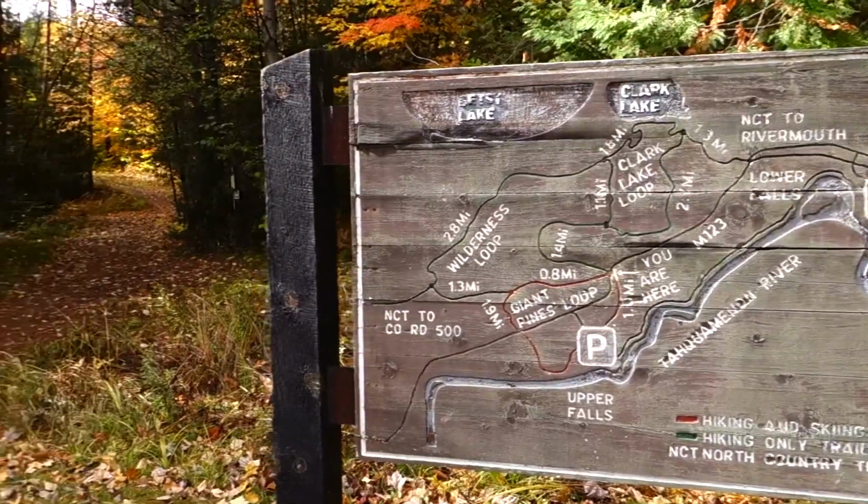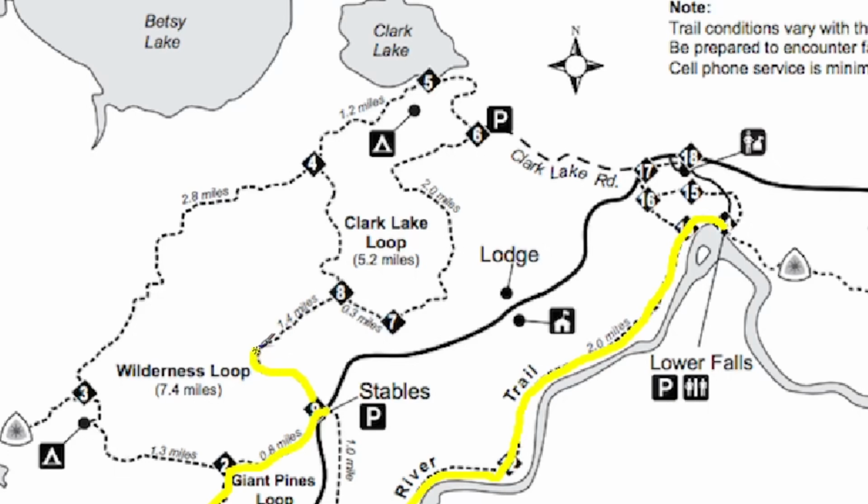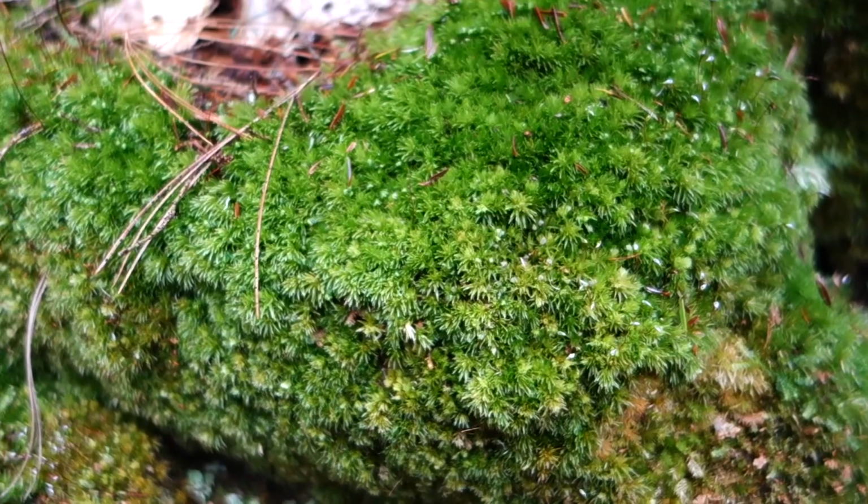After lunch, we then walked 3.5 miles north, briefly visiting the southeastern portion of the Wilderness Loop before merging onto the Clark Lake Loop and being rewarded with some placid, vibrantly blue waters.